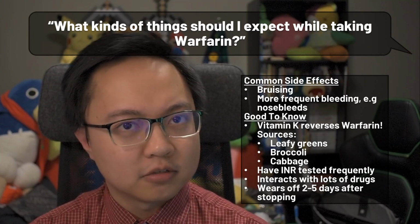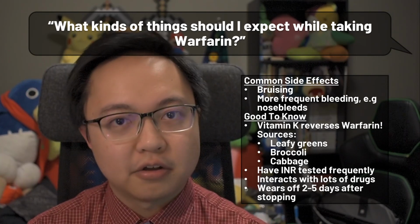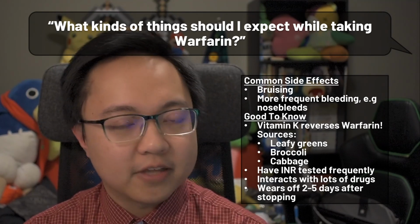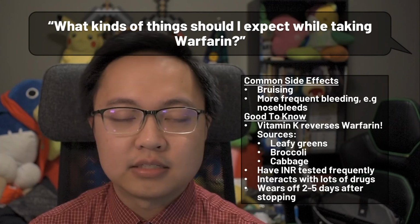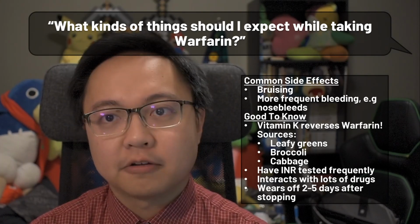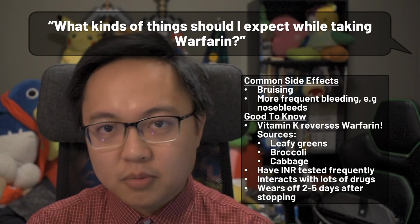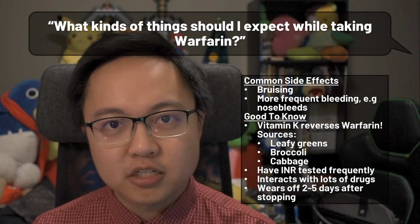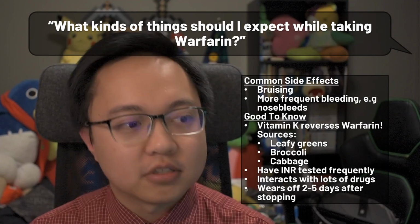Now, to determine warfarin dosing, prescribers usually measure what's called an INR, or International Normalized Ratio. It's really a fancy name for a sort of calculation that is indicative of how fast your blood clots. And so the higher the number, the longer it takes for your blood to clot. The sweet spot for your INR might vary a little bit. I've seen it range between 2 and 3.5, for a little bit of reference for you here.